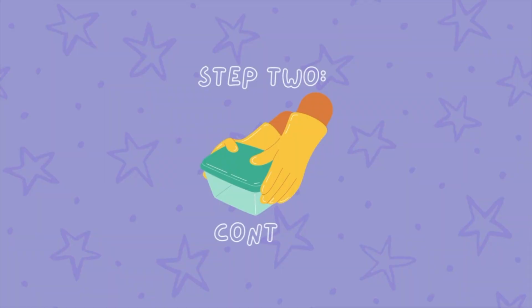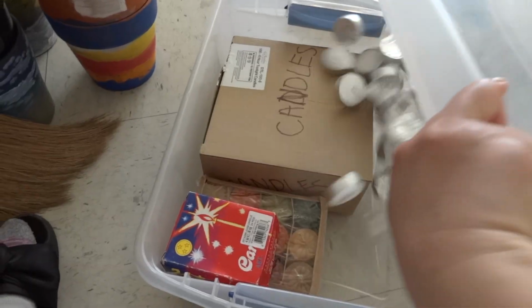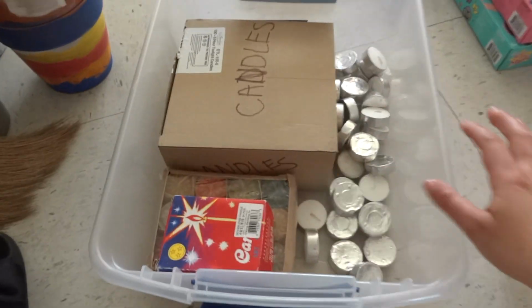Step 2 is to contain everything. Like I said, I already organized this closet before, so most of the supplies already have containers, but I found that we either didn't have enough containers, or the containers that we did have didn't really work well in containing the type of supplies they were holding. Choosing the right container is essential to any type of organization.